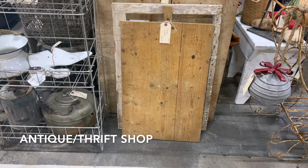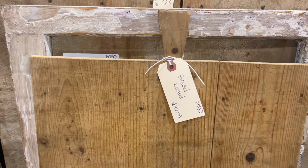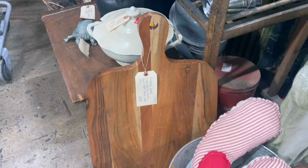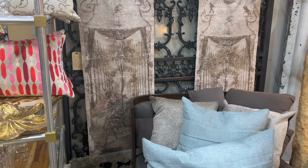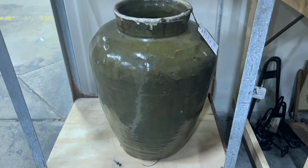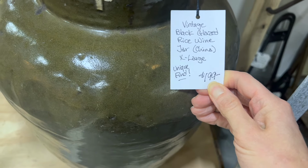Next up, I visited my local antique and thrift shop, and I really just love coming to this place. It's called the Sleepy Poet. They just have so much inspiration, and some of these items are higher priced because they are genuine antiques. But it's the perfect place to go when you want some inspiration, or maybe if you are looking for a one-of-a-kind piece, something really different that you just can't find anywhere else, that you know that no one else is going to have a duplicate of.